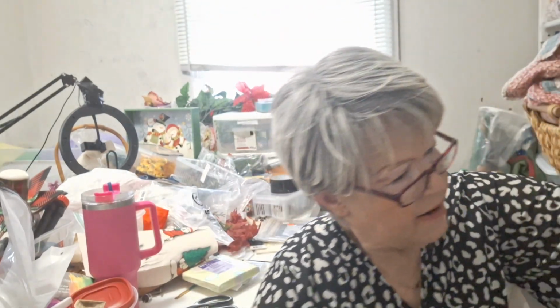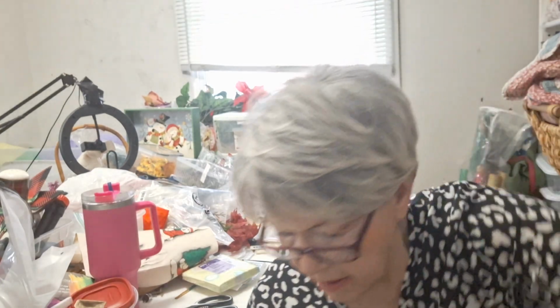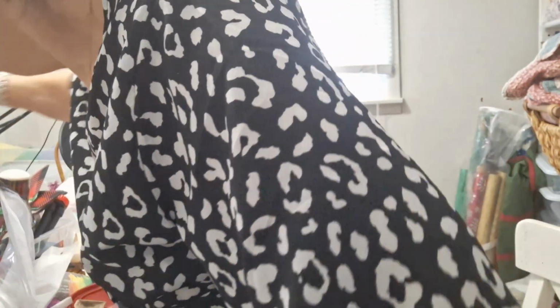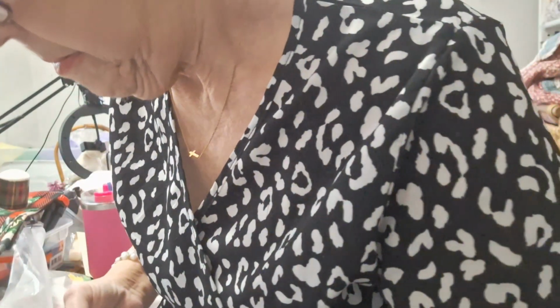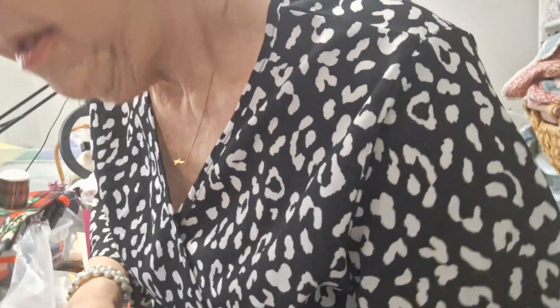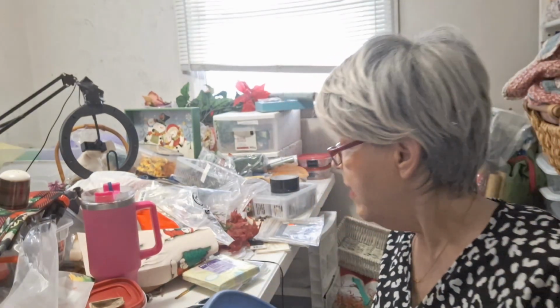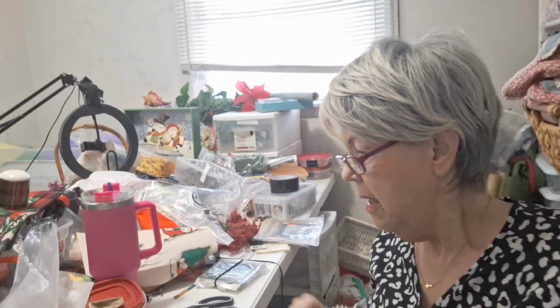So this will go on the shelf for now. I took down the Christmas door cover that I had on the shelf behind me. And I'll put that also in the Christmas bin. I have a lot of miscellaneous things to put things in. So I need to figure out what goes where and why.